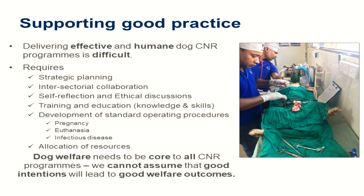We need to make sure we've got good staff training. We focus a lot on community education, but our own staff have to be the ambassadors for that. Development of standard operating procedures, and allocation of resources. And dog welfare, I think, has to be core to all catch, neuter, return programs. Everybody in this room has good intentions. I'm pretty sure, from all of the vets and the animal handlers and the dog catchers that I've interacted with in the field, all of them are great people and they're all trying to do their best, often in quite difficult situations. But we can't assume that good intentions will lead to good welfare outcomes.